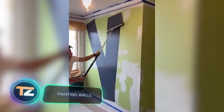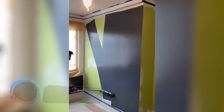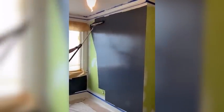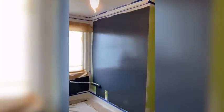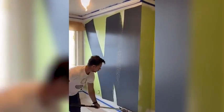Painting walls. Modern professional rollers absorb large amounts of paint, so you can paint a large area of wall at once. The process looks very pleasing, especially if the paint, as in this case, makes contrast with the wall.